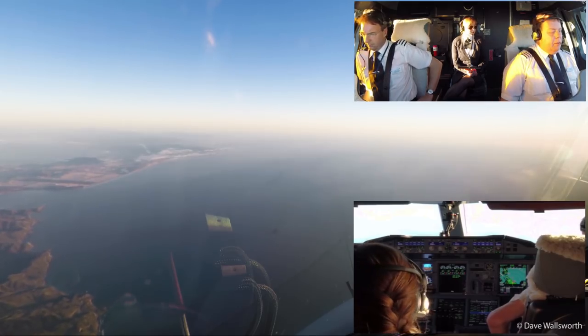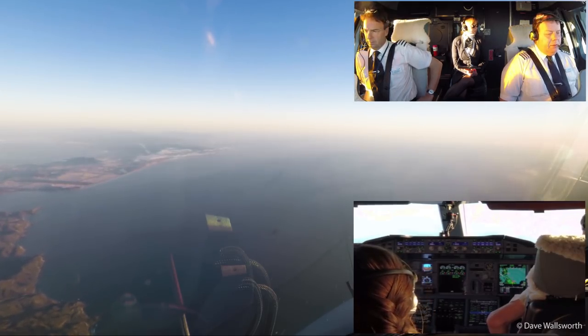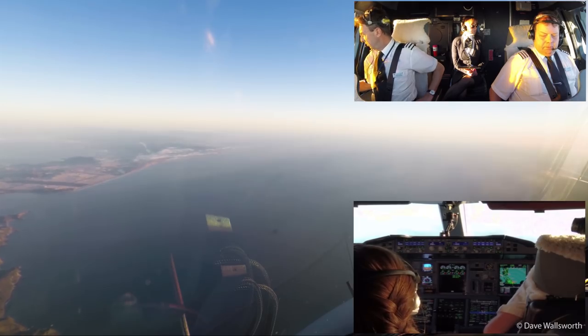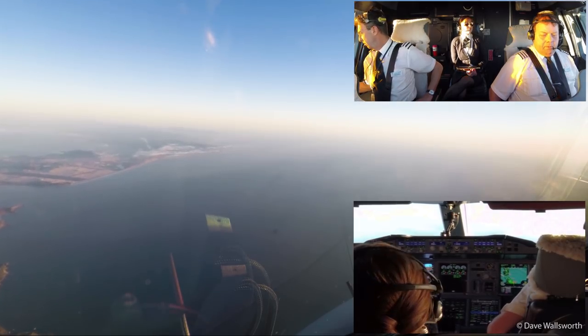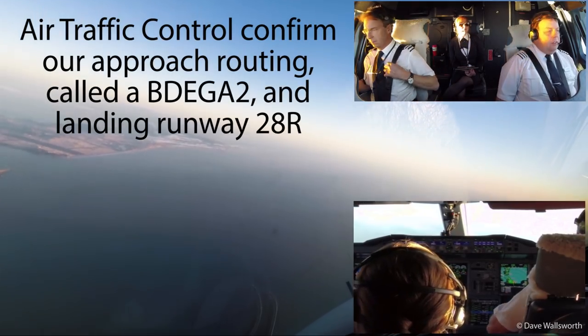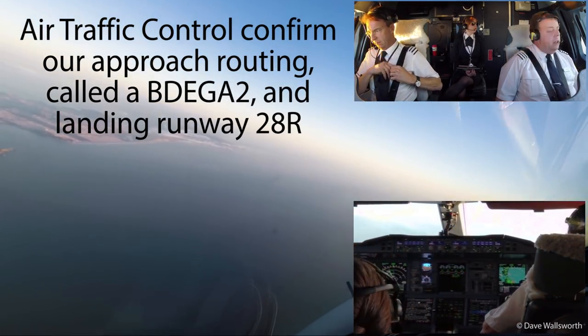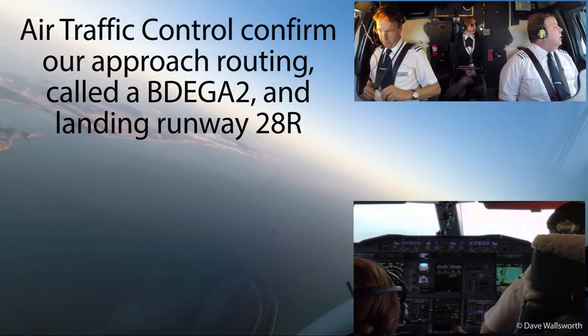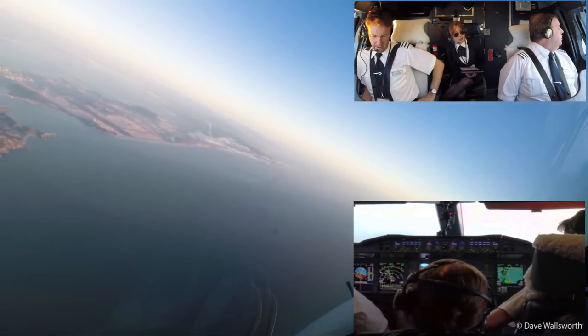Cocoa approach away, Super 287 Super descending 1,000 feet for the Bodega 2 arrival. Super 287 Super, Northbound approach information Whiskey's current, San Francisco altimeter 3006, expect vectors for the ILS approach. Whiskey, you have altimeter 3006, expect vectors for the 28 right ILS approach. Speed with 287 Super, thank you. Excellent. Is that the one we wanted? Right. That's perfect, yeah, it's the one in the box.